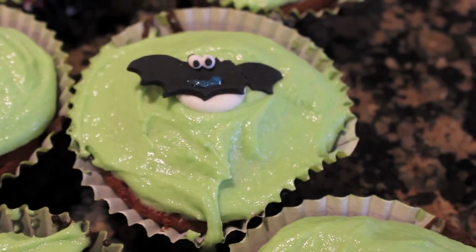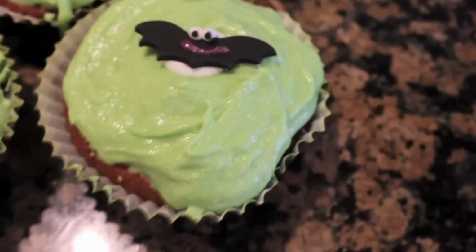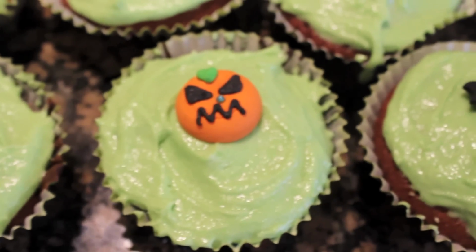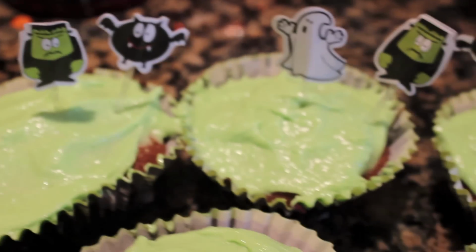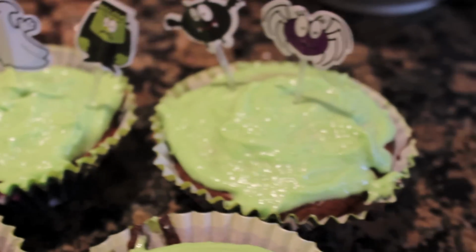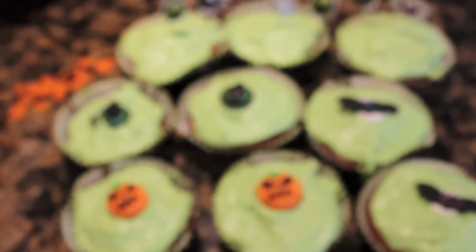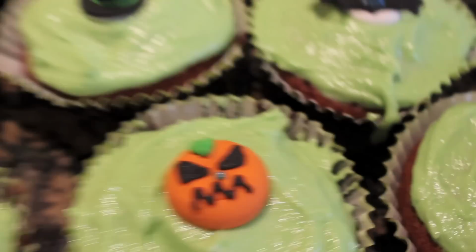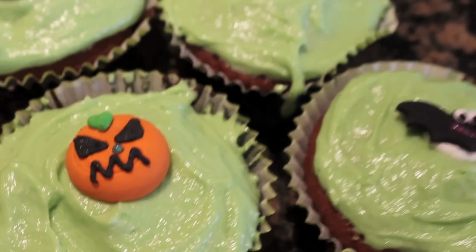There we go. Then my bat, here's a smiley bat. We have friendly bats in this household. Again, this is Mrs. Bat, she's very happy. My pumpkins, I didn't really know what to do with them, so I've just put little noses on them because I thought they needed cheering up. And as I said at the back, you can see all the little designs. I think they turned out quite well. I decided to put the green icing in there to make it a little bit more ghoulish, and like I said, they've got the red velvet underneath there.